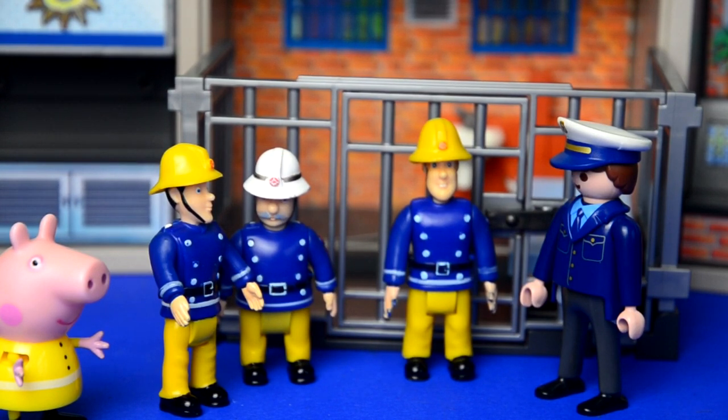That's okay, said Fireman Sam. You're just doing your job. Everyone makes mistakes in life. You just have to learn from them and make sure you don't make them again. So Peppa Pig did a great job today in helping out Fireman Sam. And don't forget, it's okay to make mistakes sometimes. It's just learning from them and making sure you don't do them again.